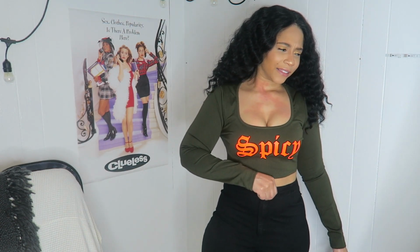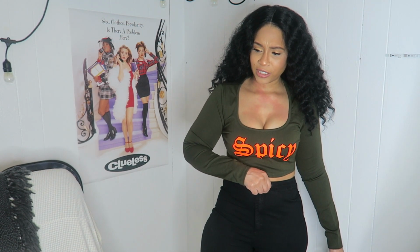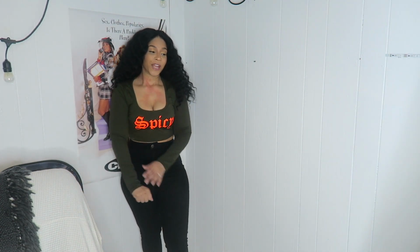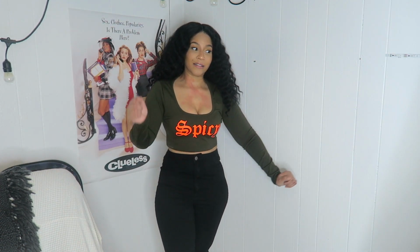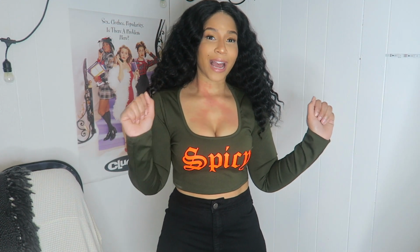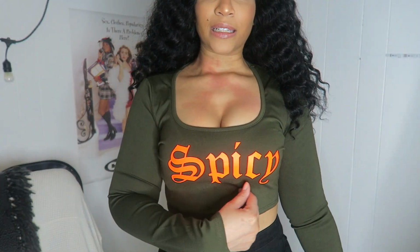So these, I think these were marked as extra high, but they're 13. They skinny high-waisted jeans and I love them. Now this is a little bit snug for my liking, so when I wash it, I'm gonna have to not put it in the dryer. Look at this, y'all. All I did is been trying on clothes. Look like I literally been in a fight. But I love this shirt.